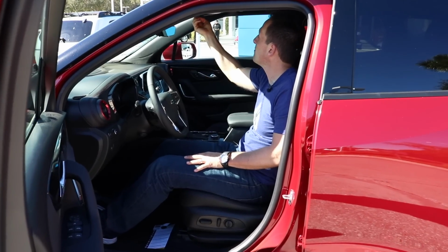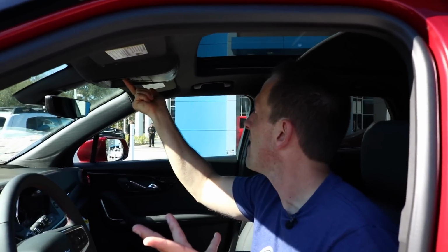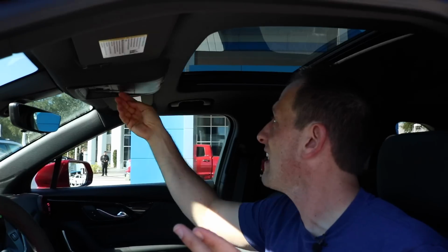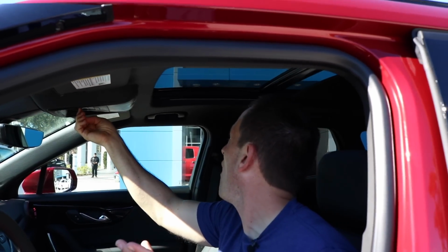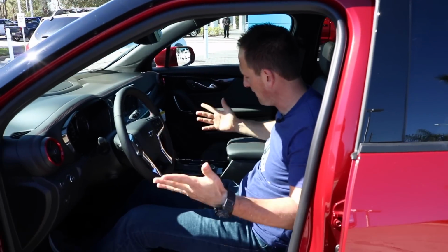Sunroof. With this trim level, you're getting a nice, wonderful panoramic sunroof. Really great size. I like how it just keeps going all the way back. There you go, for the people in the back. But overall, I love the feel.